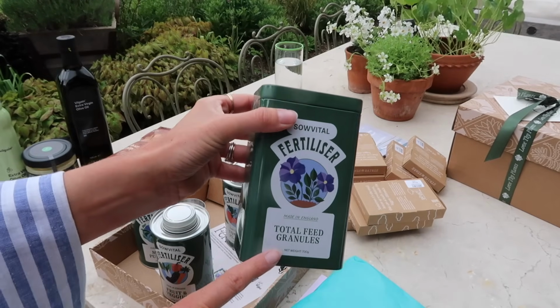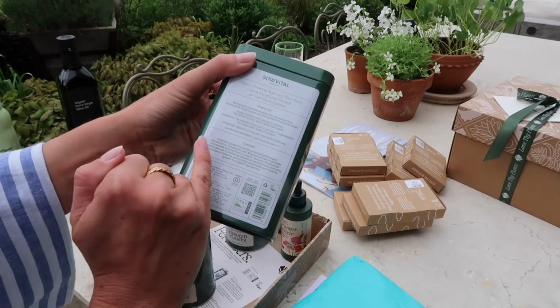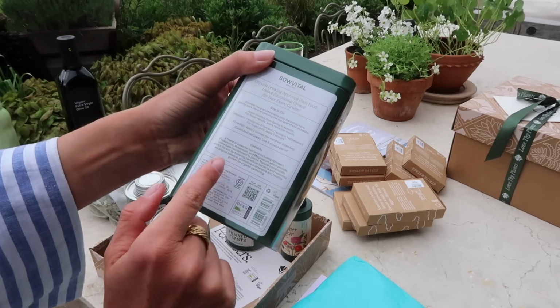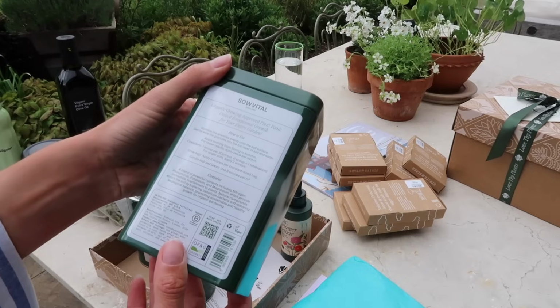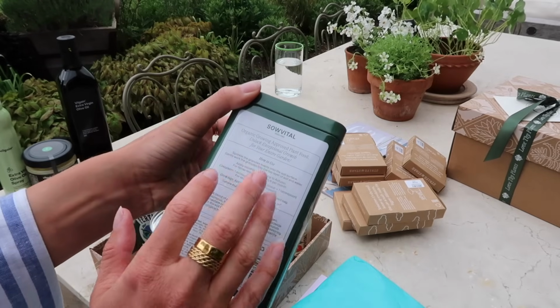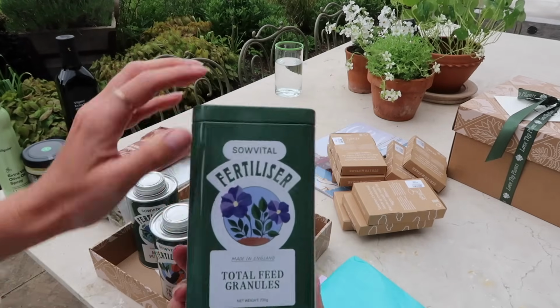I have previously used chicken poo granules, which are actually full of goodness. Phosphorus, potassium, magnesium, nitrogen. I don't think these are chicken poo. They might be. It doesn't say that anywhere, although I'm not sure what kind of advertising that would be. But it tells you to sprinkle the granules over the soil from spring through to autumn. So I will start that this afternoon.